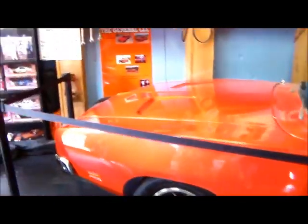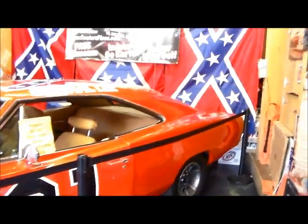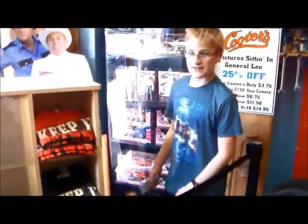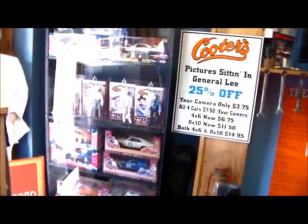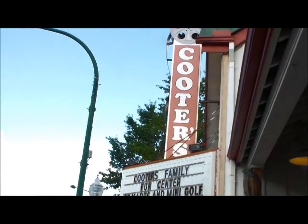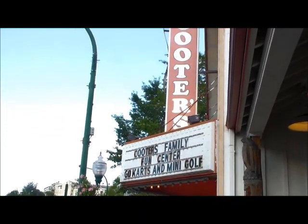They have like a whole thing here I didn't even notice before. There's a General Lee in this area too. Come over here. Die cast and some figures there. Good. Cooter's. They go back to Marshall.